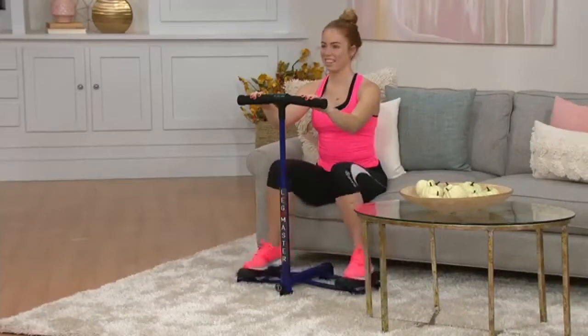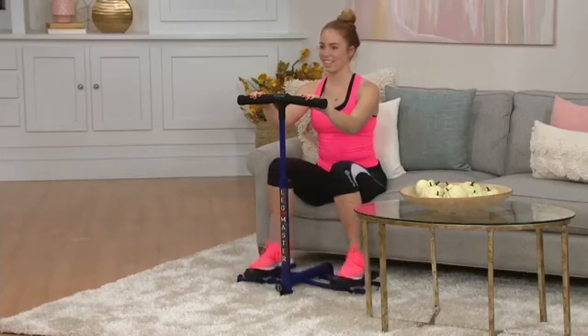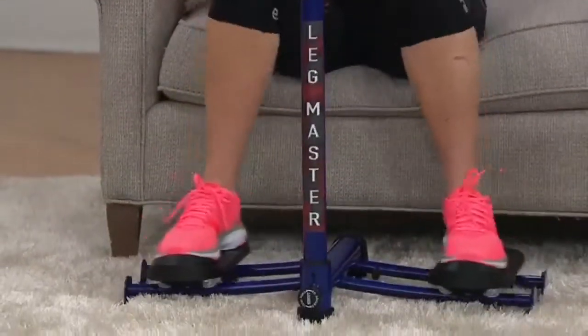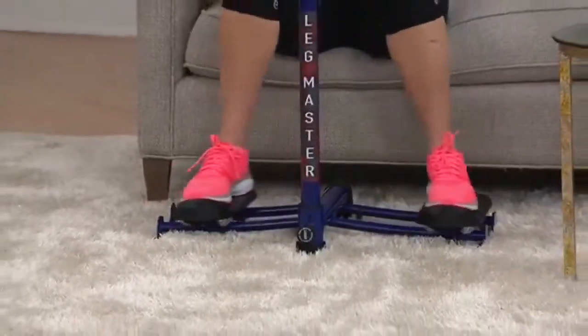If you're over 350 pounds, or maybe you're just not that stable on your feet and you want to become more stable, it is a full body workout sitting down on your couch. You can engage the handlebar, or we can take the handlebar off and you can just use the base. You'll see one of our models doing that too.